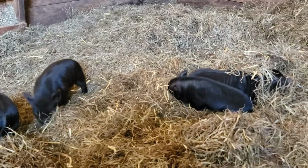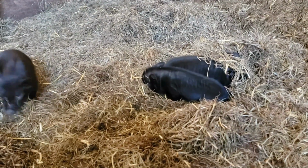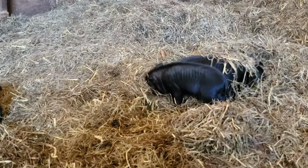And so it was really surprising that we did lose one of the piglets, but again, I think the bedding in here was just too thick. So next time, I learned my lesson with that.